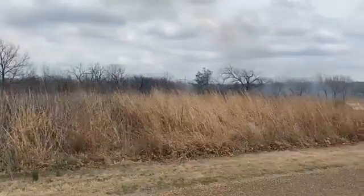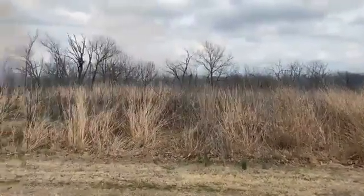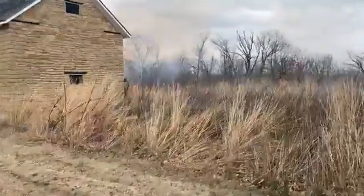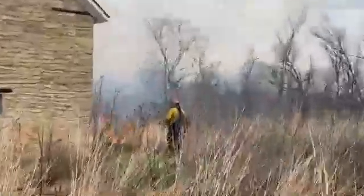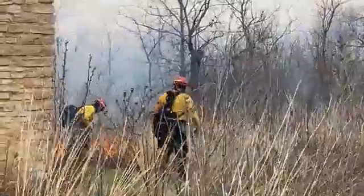Director Carl Brenner tells us they do the spring burn 3 years and then a fall burn, encouraging the native species to continue growing.